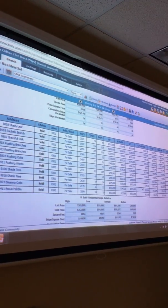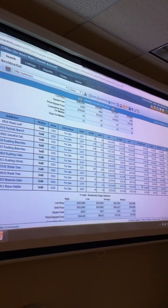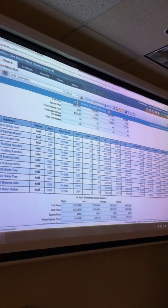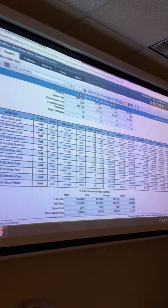What are the move up and the move down communities closest to this neighborhood? If they wanted to go from a 2-story and downsize to a 1-story, or they need a master downstairs, is that going to be available in this same neighborhood? Or is that only going to be available if they go outside this neighborhood?